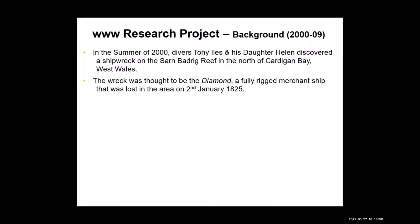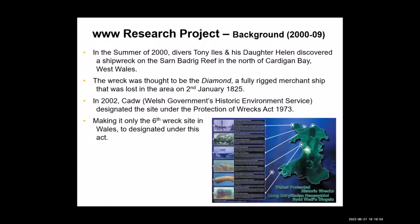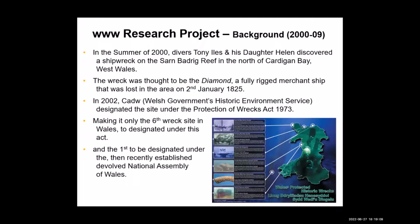So the wreck that these divers had uncovered was thought to possibly be the Diamond. It was a merchant ship wrecked and lost in 1825. And in 2002, Cadw designated this site under the Protection of Wrecks Act, and that made it only the 6th protected wreck around the Welsh coast and the first designated under the then recently established devolved National Assembly of Wales.